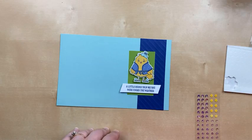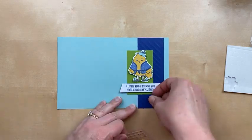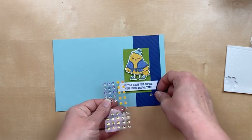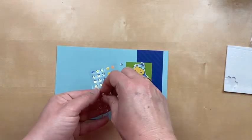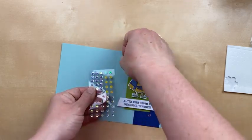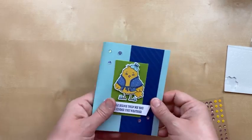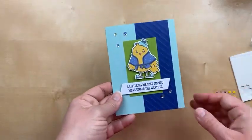All right, well, these cards come with some sequins, so we're gonna add a few to this card to decorate it. And on the sample, there are 5 sequins, so let's go ahead and do the same. We're gonna do 3 in one corner and 2 in the other. There's our first card. Look how fast that was.